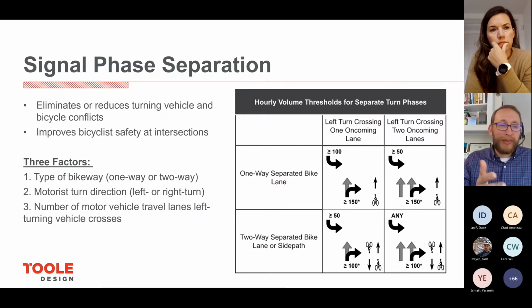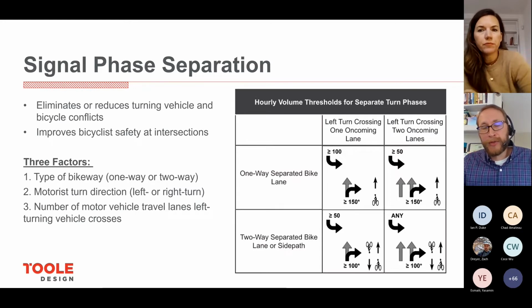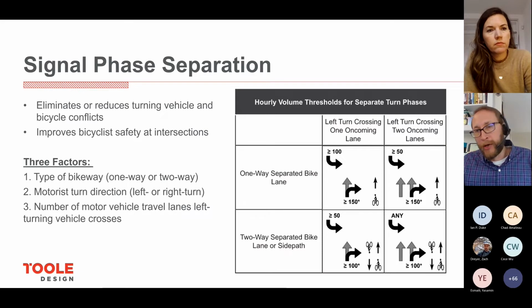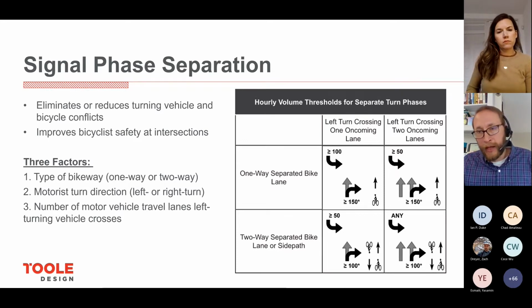If you prohibit the turns, then you remove the conflicts entirely, push those turning movements to other intersections where they can be better controlled. But again, that's going to be another case-by-case basis for each project to really do a deep dive on these issues to ensure that conflicts are being addressed in the most meaningful way.